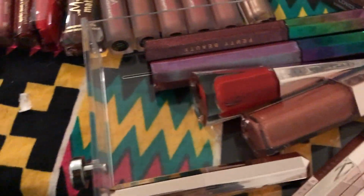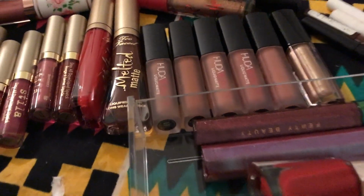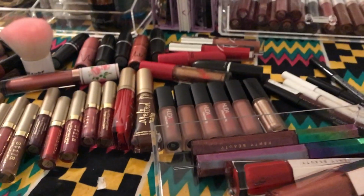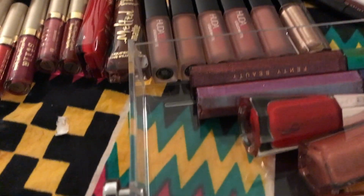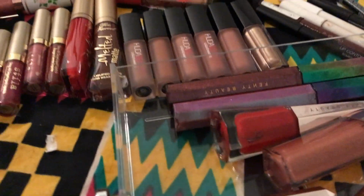I have Fenty right here, and I'm just like, oh my goodness. Oh, and don't forget about MAC in the back. It's just like, oh, sweet baby Jesus. What do you even do with all of this stuff? Girl, why do you even have all this stuff? My OCD wants to keep everything by brand, but keeping everything by brand is not functional with the space I have to store everything.